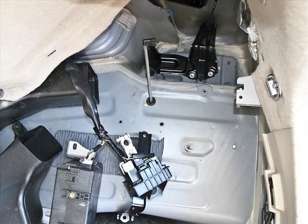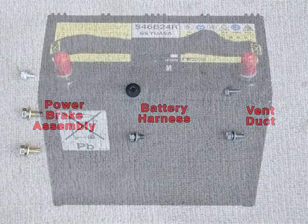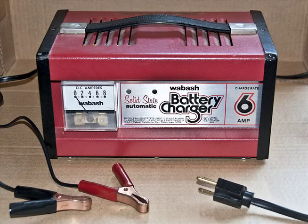This is what it looks like in the car with the battery removed. And here are the fasteners you have removed from the car. This is my new replacement battery. Toyota usually sells these already charged up. Because I have a battery charger, I hooked mine up overnight before installing it, and I was careful to make sure the charger did not exceed 3.5 amps.